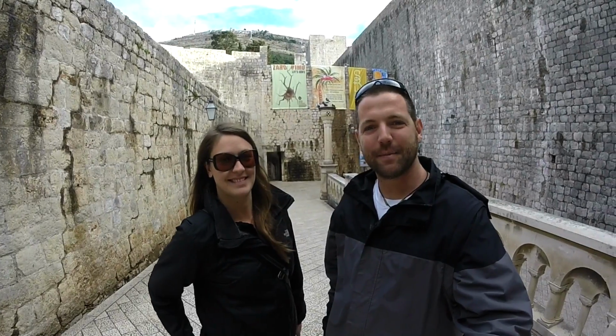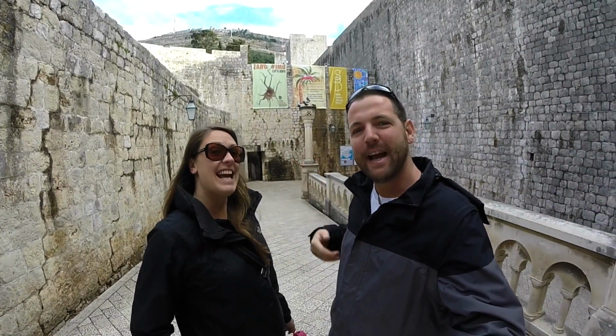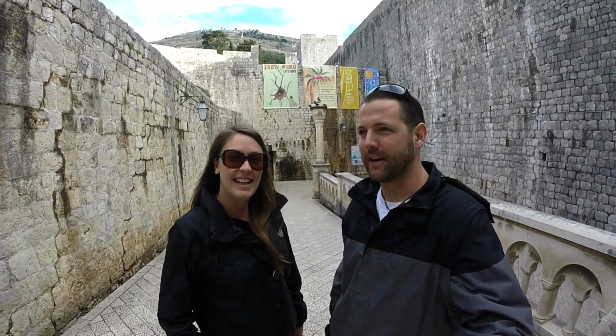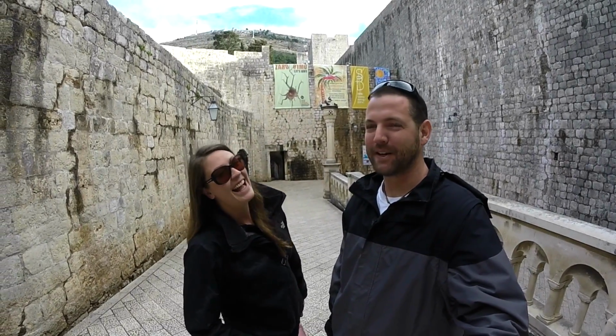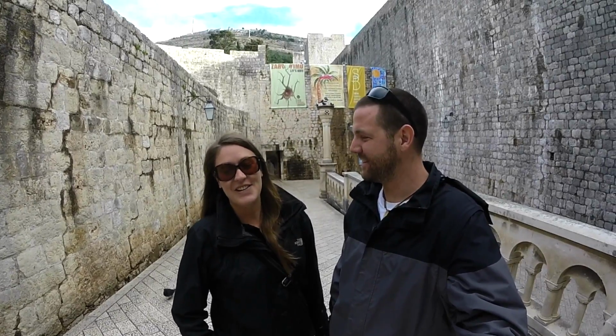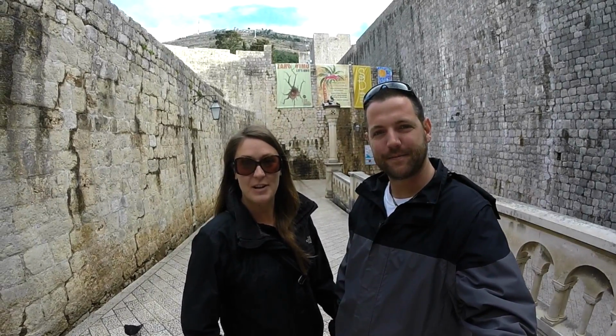It's our last day here in Dubrovnik. The sun finally came out, and we're actually going to do the Game of Thrones tour right now. Yeah, we're pretty nerdy, but we love that show. Yeah, we watch it all the time. Watched through the whole series twice. We're going to go with Tours by Locals, and we're going to go meet up with our guide right now.